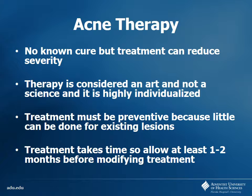So as far as the cure goes, we don't really have one, but we do have medications that will help to reduce a lot of the severity. One patient or one therapy is not going to be perfect for every single patient. So it's really more of an art than a science, and it's highly individualized for your particular patient, based on a lot of different factors, which we'll talk about. Treatment can be preventative, because there's not a whole lot you can do for existing lesions as they are, but you can help prevent them from getting worse in the future.